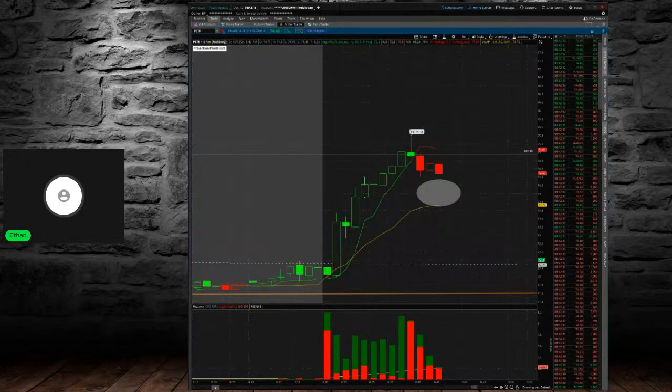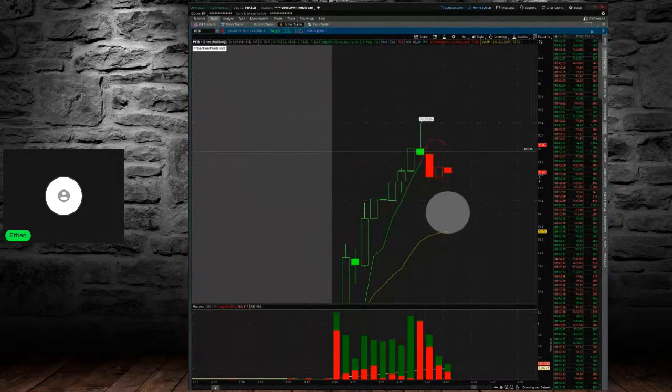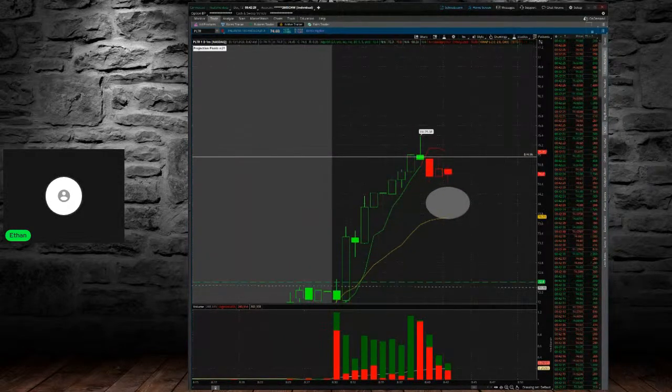Let me just go ahead and look at these 75 calls here. How much are they? $1.50. I'll pull those up just because, PLTR 75 calls. Would like to see this come down lower though before I consider it.